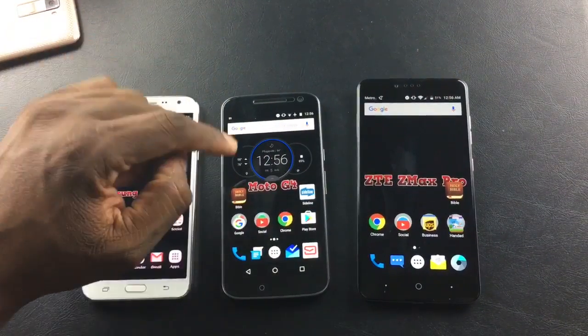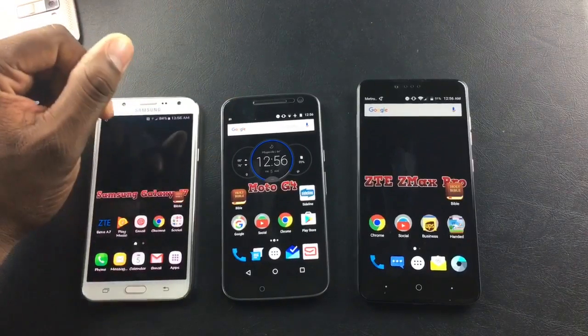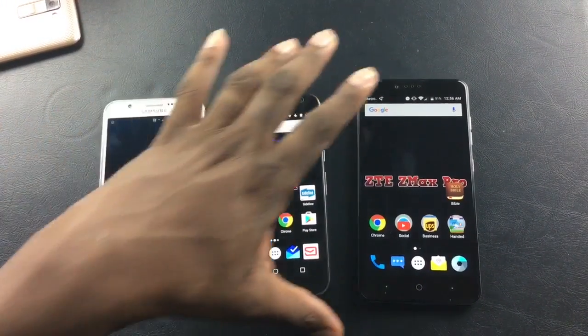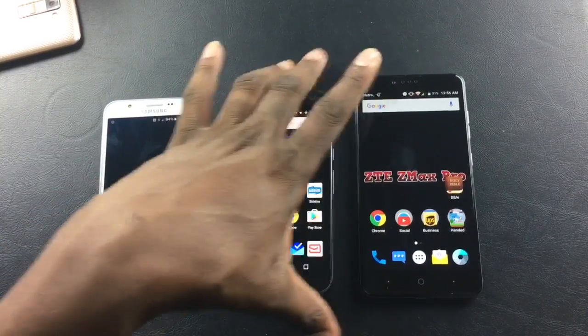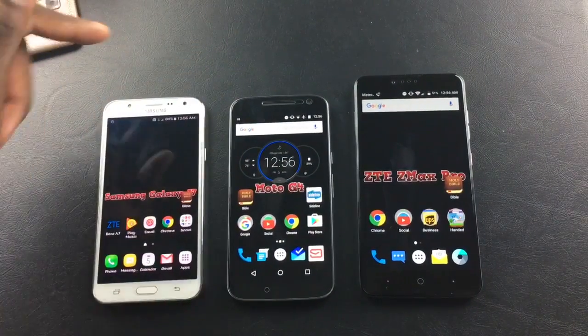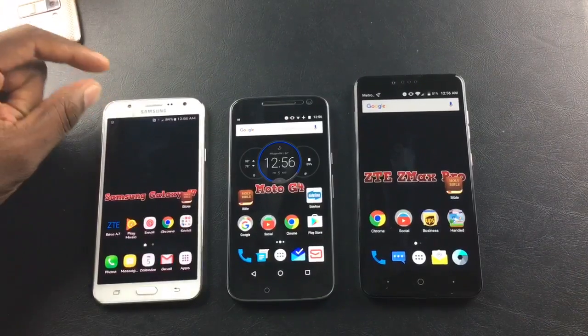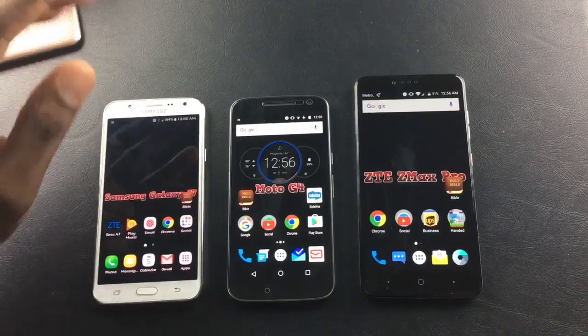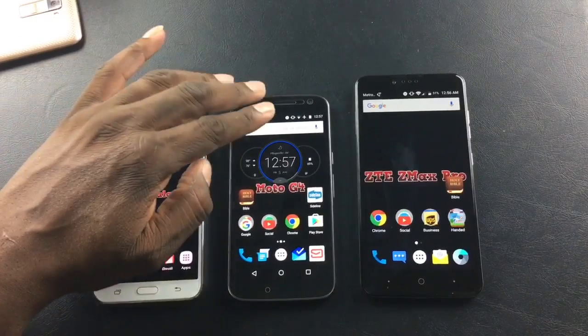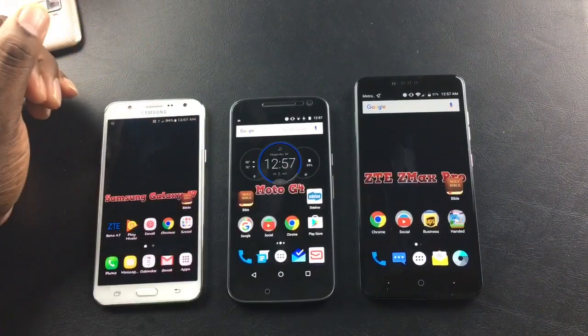And having the always on display on here, that's a feature, but it's not something that I'm gonna just jump up and down about. It is a nice feature, but a feature or a characteristic of a phone to me is that fingerprint reader, or having a front LED flash like this one has. It may have a front LED flash, but this camera right here is phenomenal. The Moto G's camera is great.